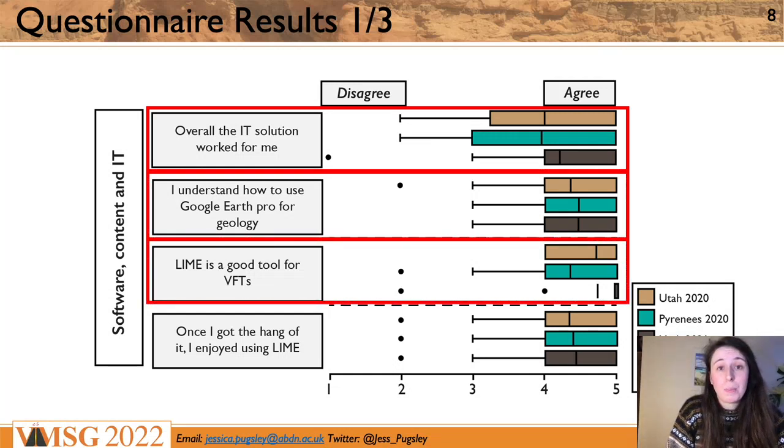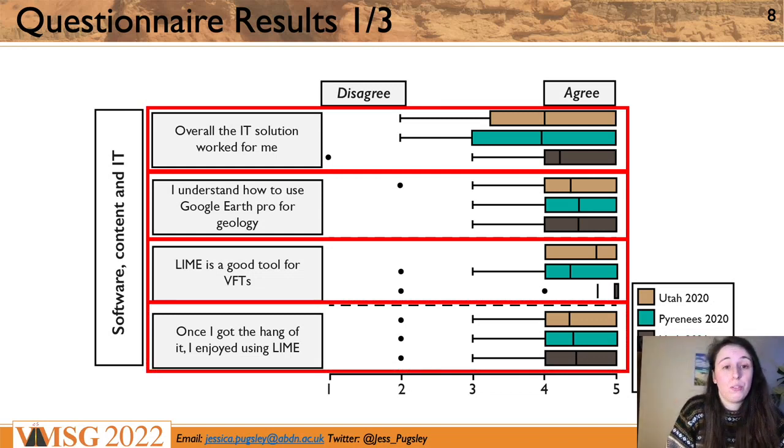And in terms of Lime, the platform we use, the software we use to run the virtual field trips, again, most of them agreed that it was a good tool for that, and actually improved notably for the group that used it initially in the Pyrenees, but then went on to use it for their Utah field trip. You can see there's an improvement there. In terms of enjoying using Lime, most of them did agree that they enjoyed using Lime, and that was quite consistent across all the virtual field trips.